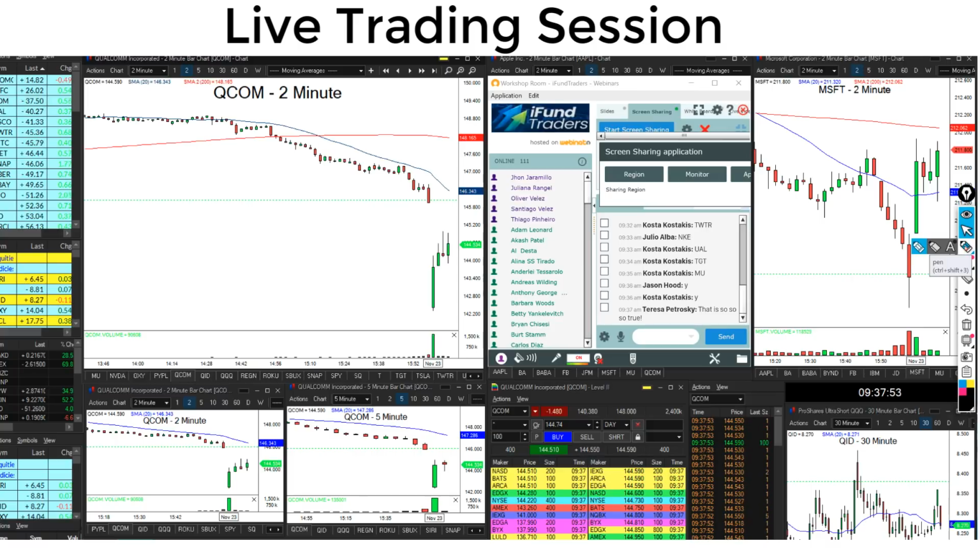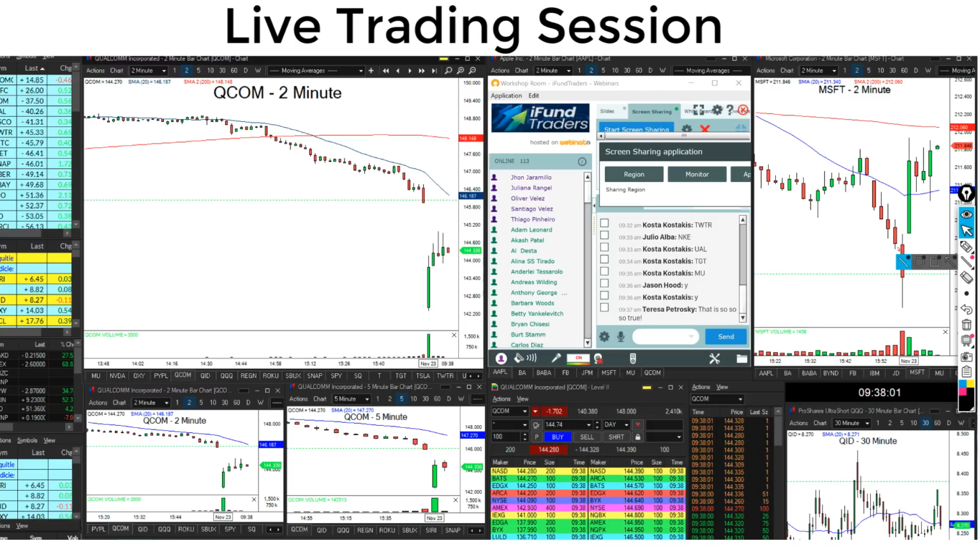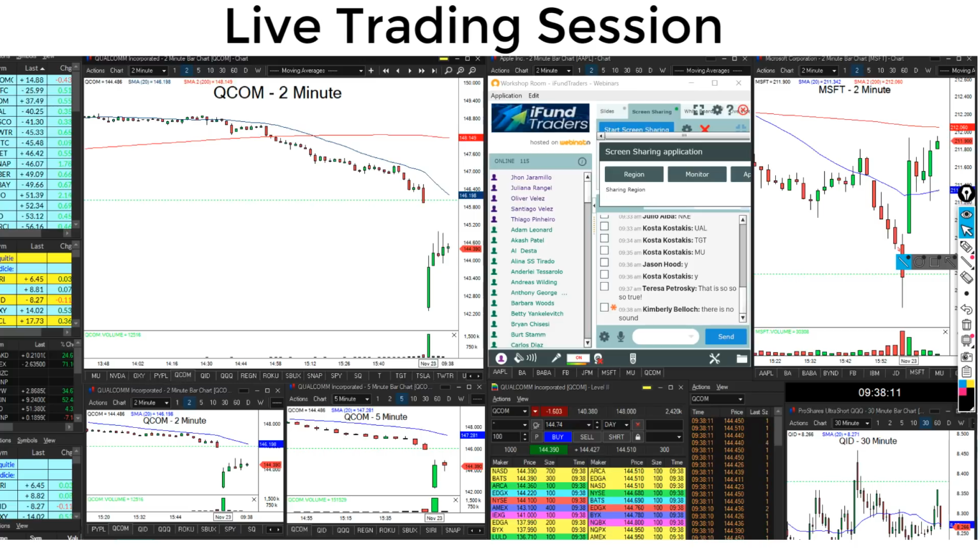Okay, QCOM is edging up, inching up. Remember, our protective stop is here. Got to be willing to lose that. All right, if you're going to take that, you got to be willing to do that. Let's see what else is going on here. MU, look at the beautiful bottoming tail bar on MU. Look at the beautiful position above the moving averages. All right, there's your moving averages. Beautiful bottoming tail bar. Boom.